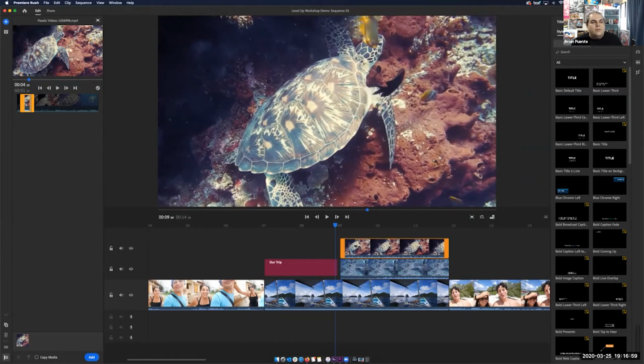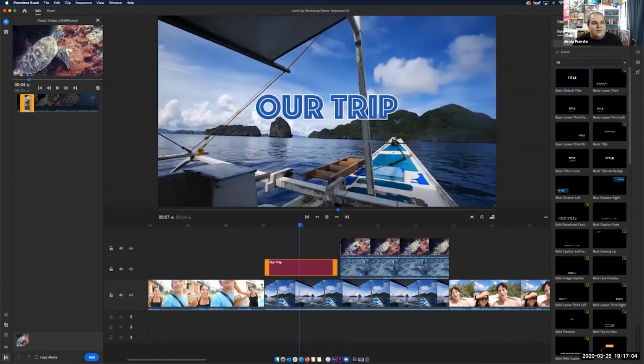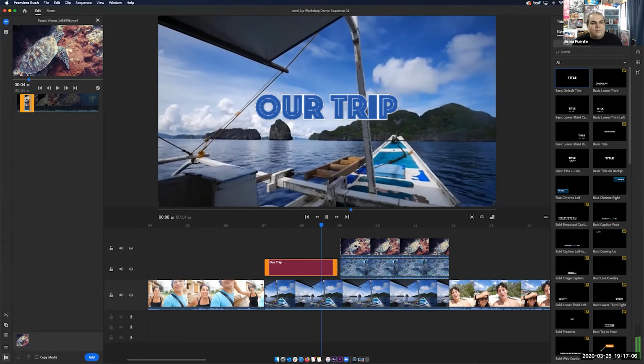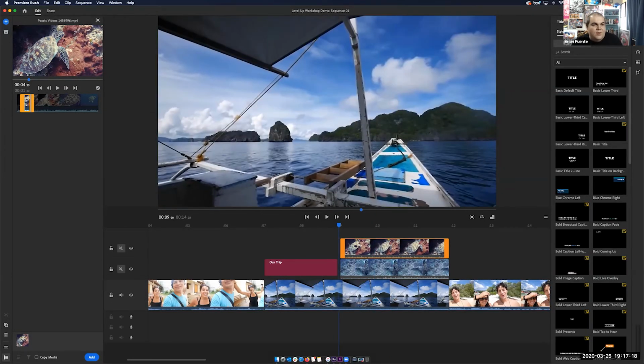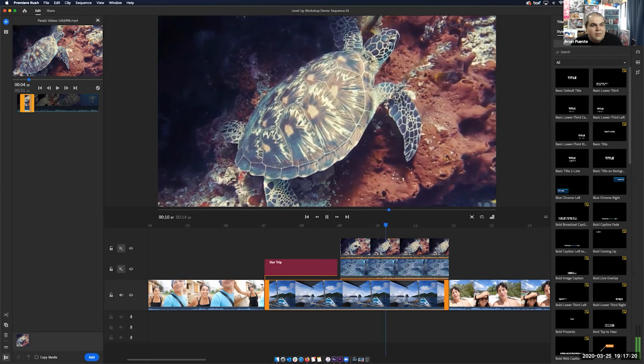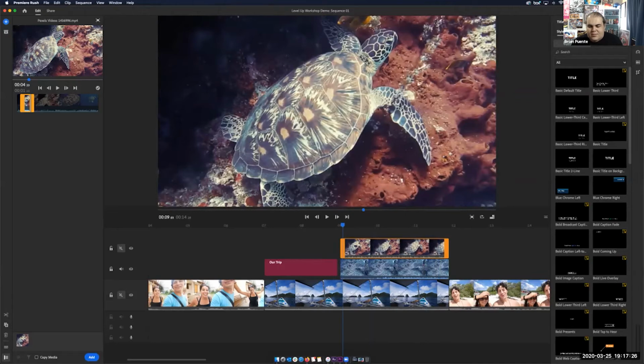Now you may notice that I have 3 layers of video stacked on top of each other here, and I also have a couple of different layers that have different audio on them. So I'm going to mute these audio layers and start from the bottom. This bottom one is the sound of the boat. Cool. Then I'll mute this one and unmute the next one. This next one sounds like this.